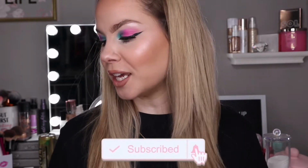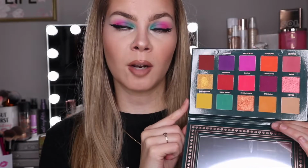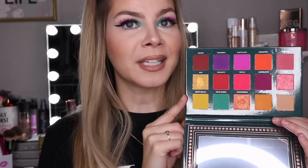So let's get started. We're going to start with the two palettes I have closest to me here. And these are both by Ace Beauty. So first up we have the Nostalgia palette. And I love this palette because it is colorful. And you know me, I love a colorful palette. These shadows are fairly pigmented, especially the shimmers. They are so buttery. I absolutely love them. So this palette I have used a few times and I absolutely love it. I actually got this one in a BoxyCharm earlier this year. So yeah, I love this one.